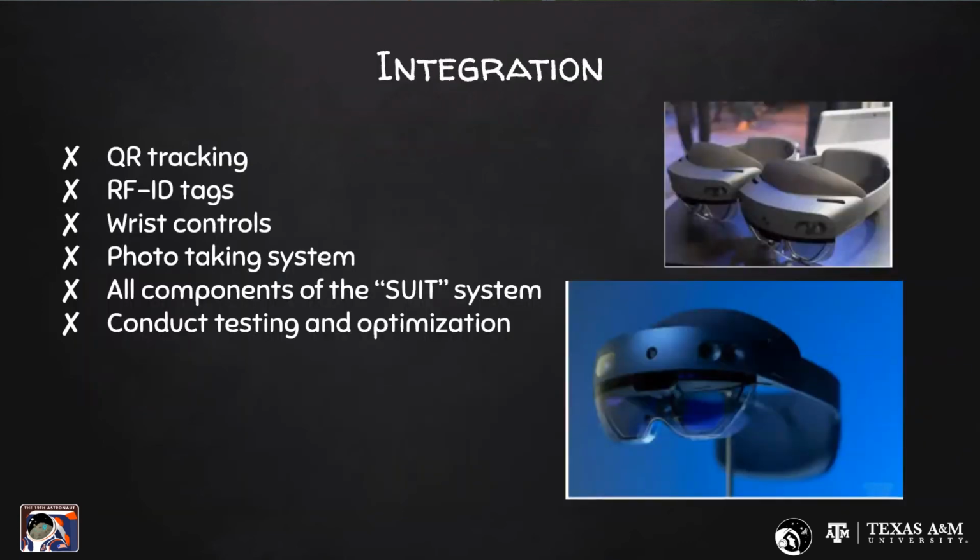So on the integration side, we have a strong focus on the science sampling section, where we'll be focusing on developing our QR tracking, our RFID tags, and our photo taking system in order to take samples from the moon and properly analyze them. We will also be finishing up our wrist controls and working on the suit system, specifically the interior and exterior vitals. And we will be conducting testing and optimization of that to ensure everything goes well during competition.